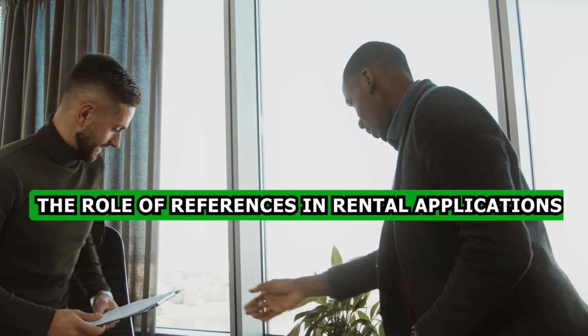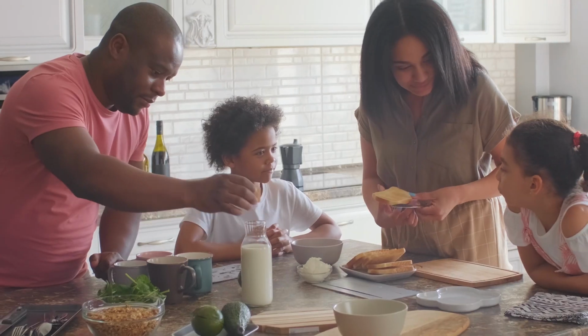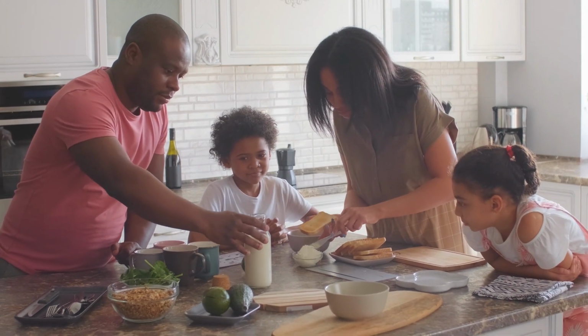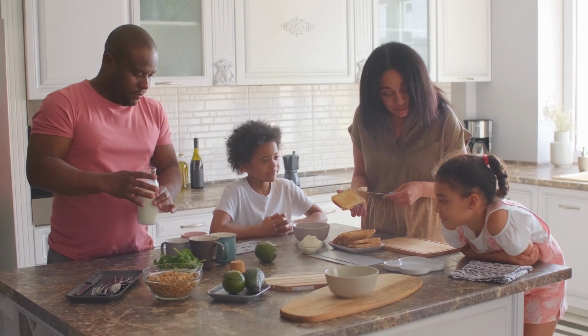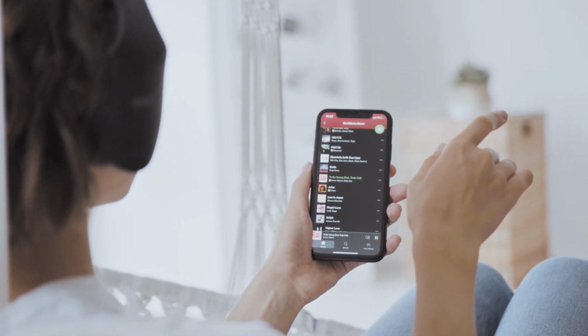The role of references in rental applications. As a host, you want to ensure you're renting your property to responsible and reliable guests who will take care of your property and pay on time. One of the ways to ensure this is to ask for references from previous hosts on the rental application.